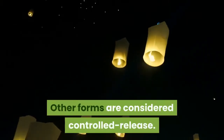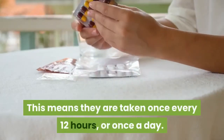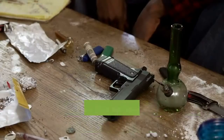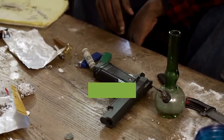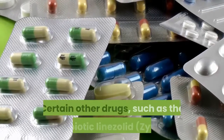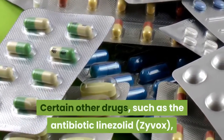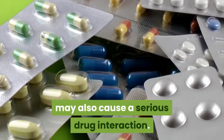Other forms are considered controlled release. This means they are taken once every 12 hours, or once a day. People who are taking any drug from a class known as monoamine oxidase inhibitors, MAOIs, should not take decongestants. Certain other drugs, such as the antibiotic linezolid, Zyvox, may also cause a serious drug interaction.